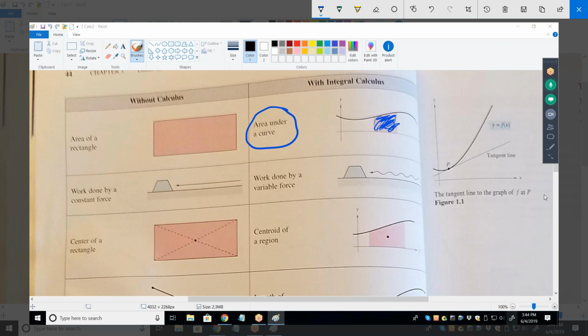Integral is where you see that thing a lot. That's an integral sign. Without integral calculus, you can figure out the work done by a constant force on the left. With integral calculus, you can figure out the work done by a variable force, a force that's constantly changing. It's not constant.